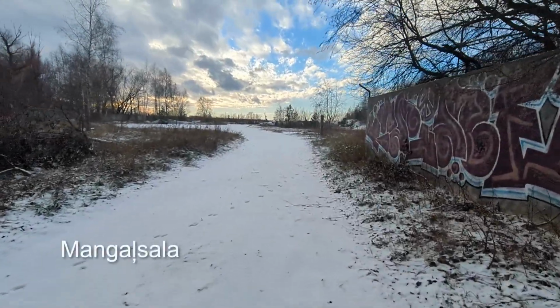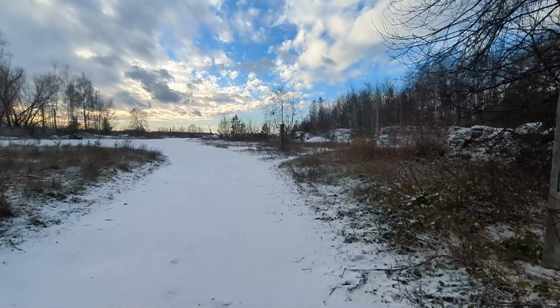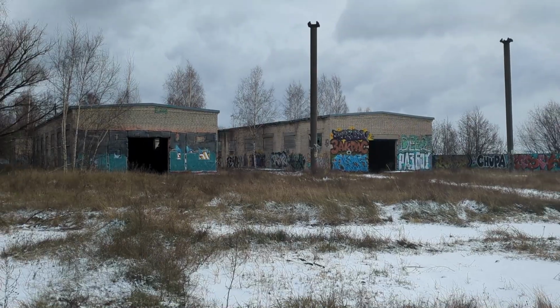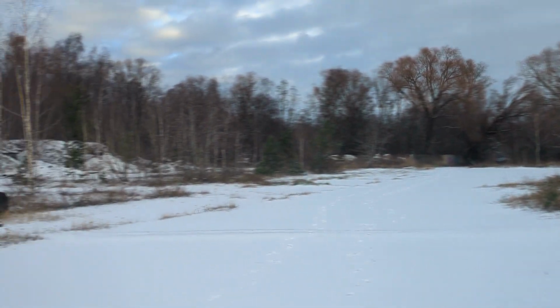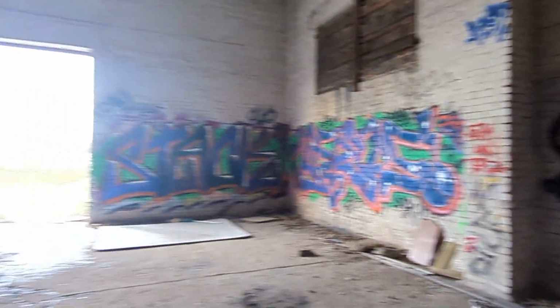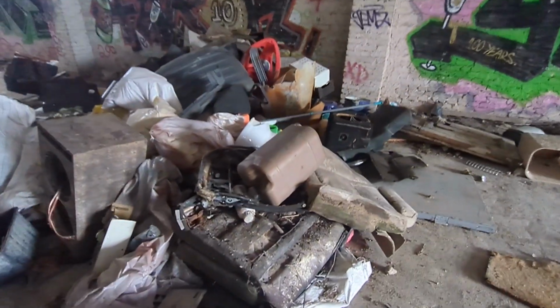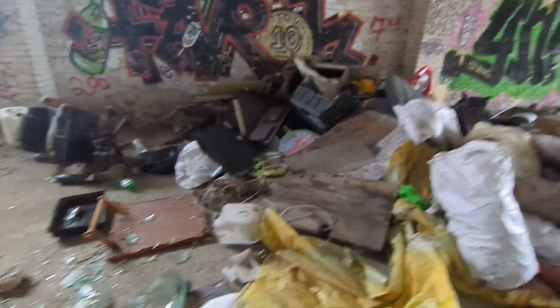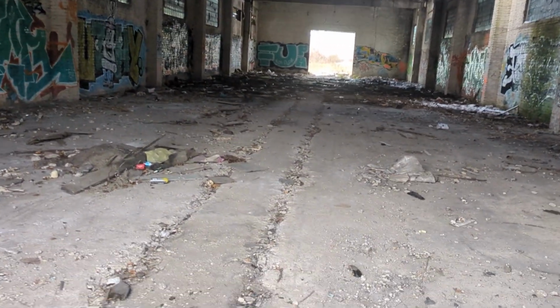In deepest Latvia, looking for Soviet bases, remnants of the Soviet Union. There's another car park. A lot of dumping going on. Look at this. This one looks a bit more worse for wear. Roofs, flooring.